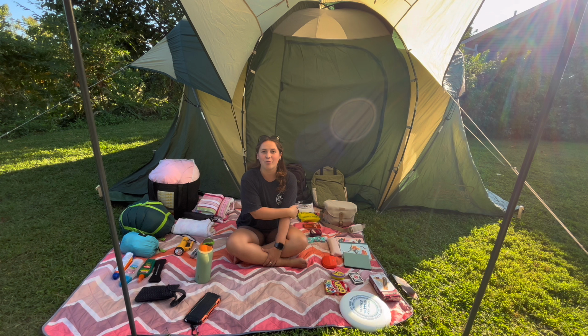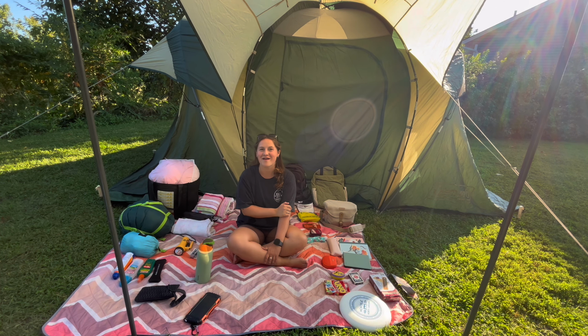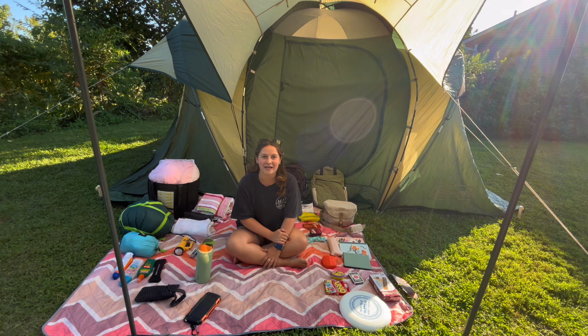And I am meeting up with my friend who is an expert camper. So that is going to be super helpful. And this just is extra big. It's going to have lots of room.